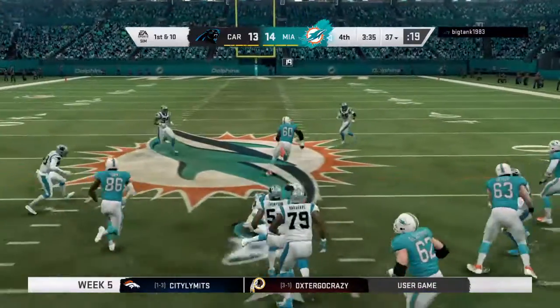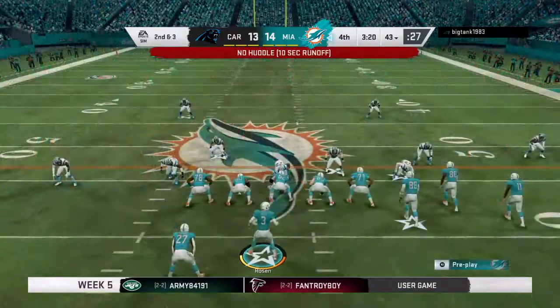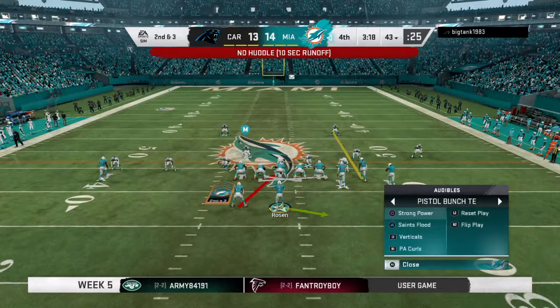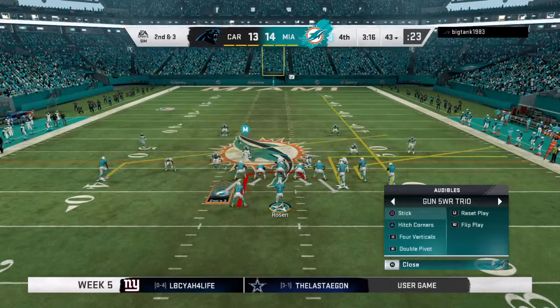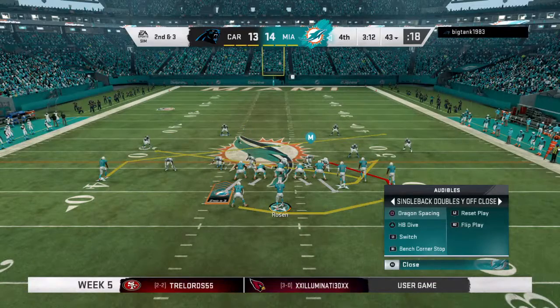They'll try and run some clock here as they keep it on the ground. A solid run on 1st down. Gain of 7 leaves them with a 2nd and 3. It's a gain of 7. Brings up 2nd and 3 at the 43-yard line.